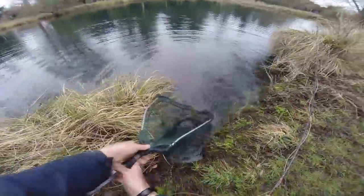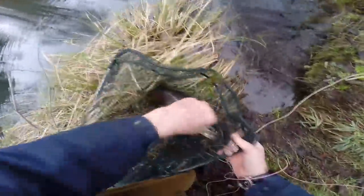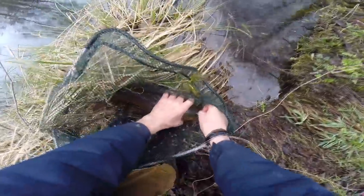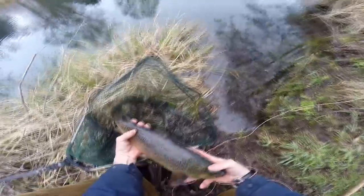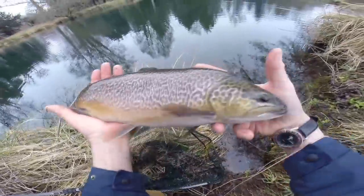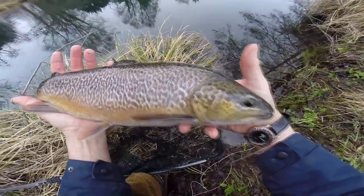Oh, it's a tiger. Oh, what? What a result. Let me see if I can get this one just quickly for you people. There's a pearly daddy just in the roof of the net. It's out, it's in the net. Oh wow, look at this one. I got that down as a tiger trout.